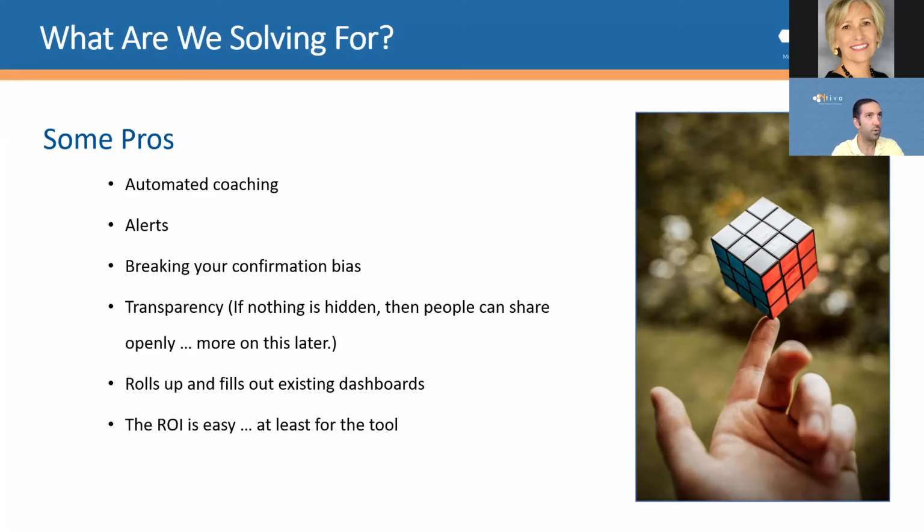If you have a tool that's aggregating a lot of this data together, it allows you to reduce some of the existing products that are there, but also make more informed decisions. Instead of having data silos, tools like these tools can aggregate the data for you. And the ROI is easy, at least for the tool. So if you can save some time, reduce one redundant process, improve one redlining process for the organization, it's going to pay for itself.